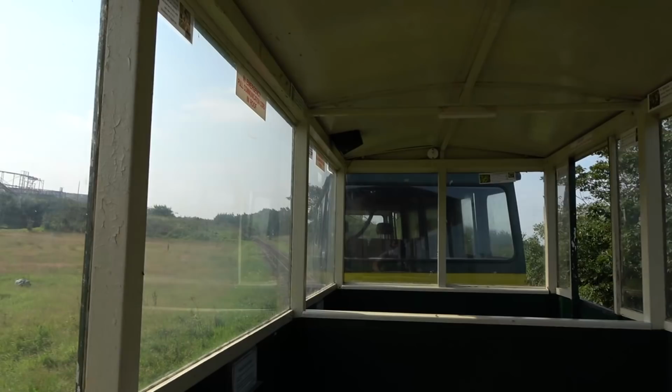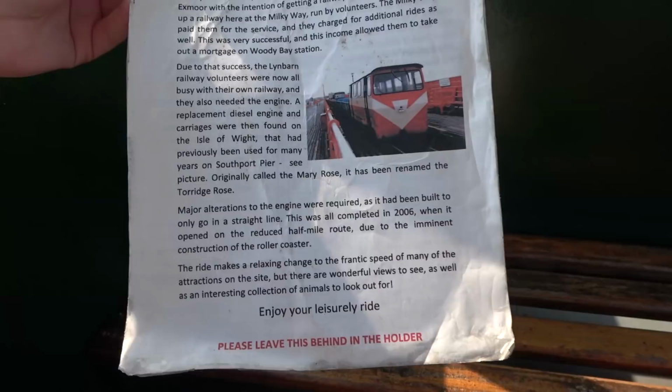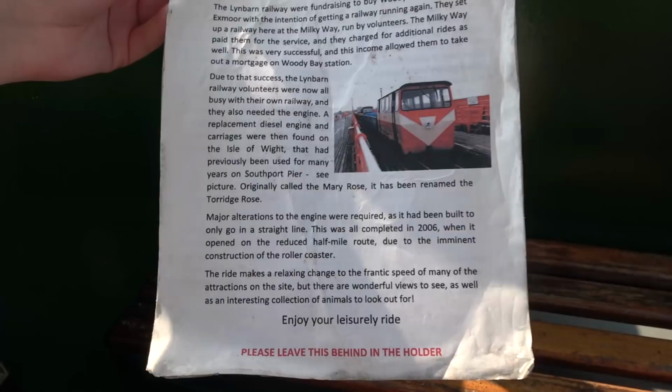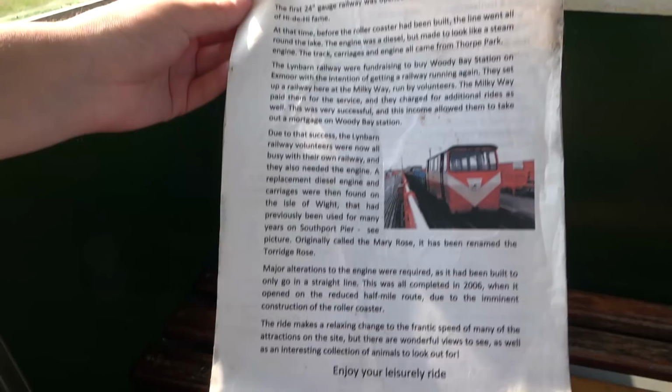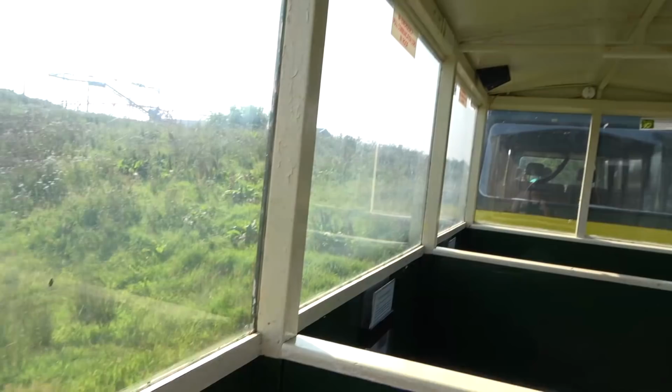A bit more information just down there. Major alterations to the engine were required. It's been built to only go in a straight line. This was all completed in 2006, when it opened on the reduced half-mile route due to the construction of the roller coaster. Okay, so it used to be a bit longer. Then of course they extended the park and put this outdoor section in and had to change the route. But it's nice how they put that in there. Could do with replacing that bit of paper. It looks like that's from 1994 as well.